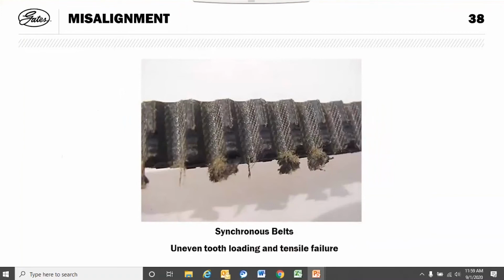Yeah, this is basically because you didn't have it aligned right. So they call it synchronous uneven tooth wear. As you can see from left to right, the width of the belt becomes more narrow. It wasn't aligned right, so it's riding more than likely up against the flange and just eating it up. It can actually ride up on top of the flange and be cutting the belt. I saw that before where the flange was actually bent because it was misaligned so much. The belt was riding on top of it and it just bent the flange over.